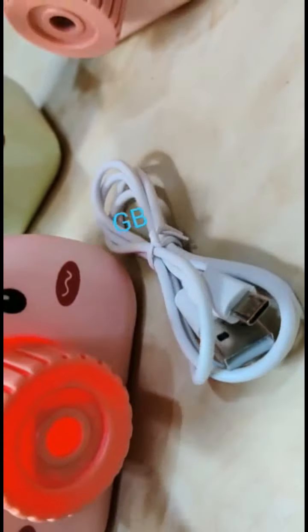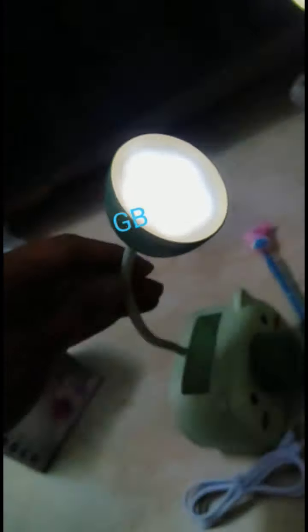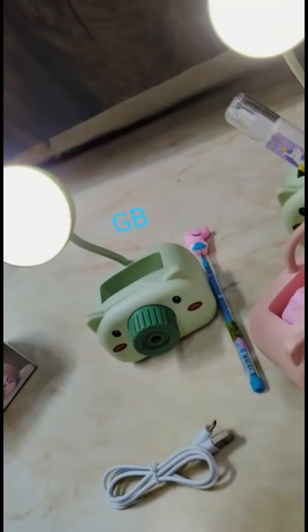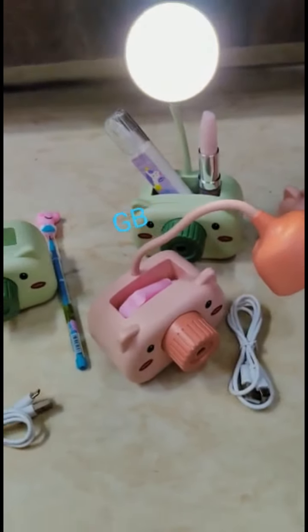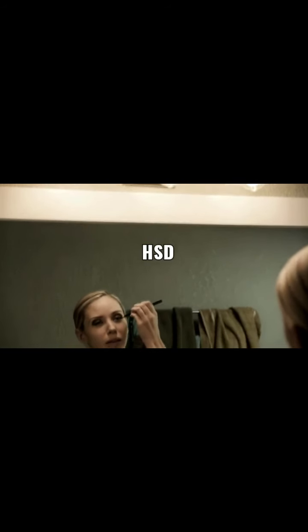No need of cells and batteries. And one more light over the sharpener and you can switch it off. You can put it anywhere. It is very flexible and has a good amount of light as well, with very good quality, lightweight and good quality product, portable lamp. Thank you.